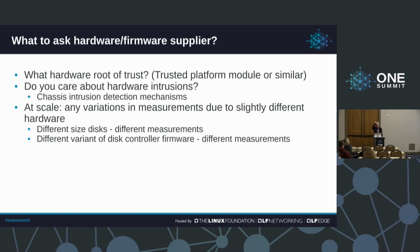Well, one thing is hardware root of trust, right? Does this thing have a TPM? Does it have some other form of hardware root of trust? Like on ARM devices, you can do the same thing with TrustZone and effectively a firmware TPM. Also, do you care about hardware chassis intrusion? There's one thing if someone just walks up and plugs in a USB stick or walks by and pulls out the NVMe drive. But another thing you can do is if you can open the chassis, you can actually put probes on the various buses inside the system.